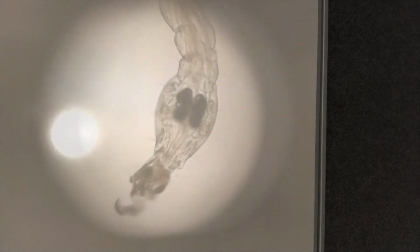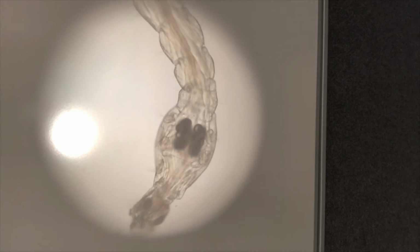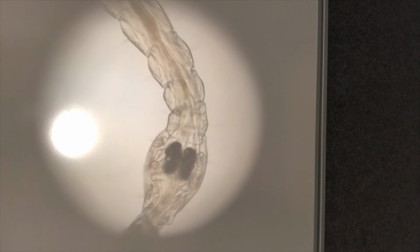Our last creature is the phantom midge larva. Even as a larva, it is an effective hunter. The antennae on this animal look like a hook, which it uses to grab food and bring it towards its mouth. It doesn't exactly swim through the water. It more or less wiggles around, kind of like what it's doing now.